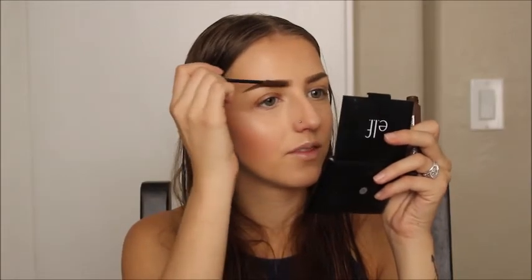And lastly, setting my brows with the CoverGirl Brow Gel in Soft Brown. Boom. And the brows are on.